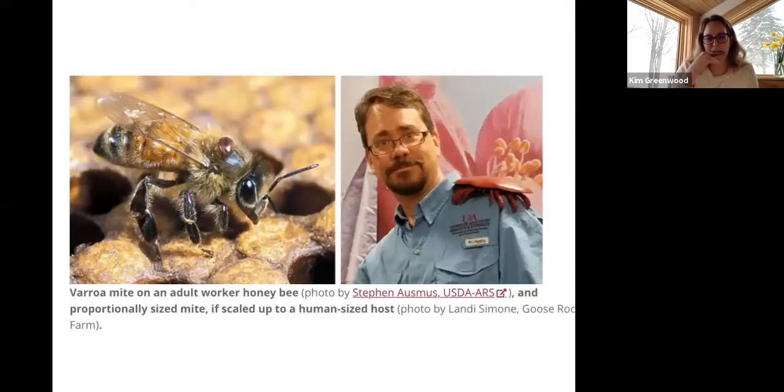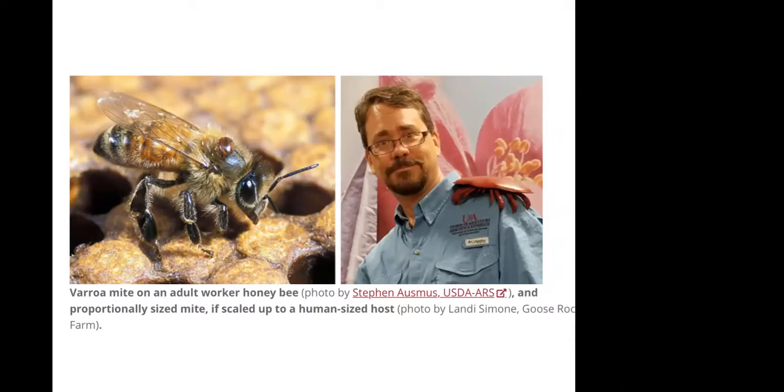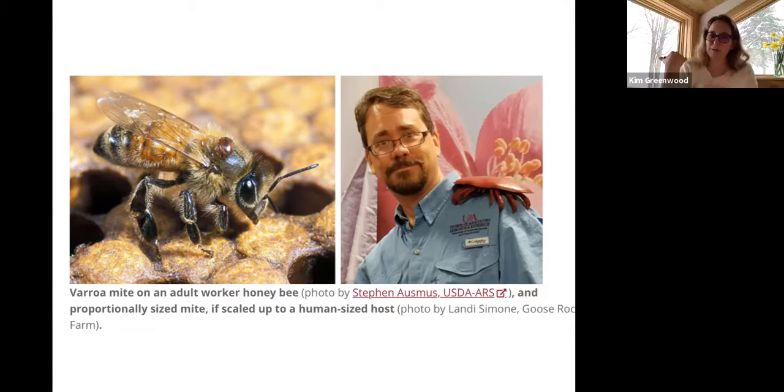I like this slide because the gentleman in the photo has on his shoulder what we believe would be the equivalent of a Varroa mite on a human. I've heard the analogy that it would be like having a tick the size of a rabbit attached to your body, or several of them. So the red tick-looking thing on his shoulder is meant to indicate what this would be like if humans were affected by this Varroa mite.